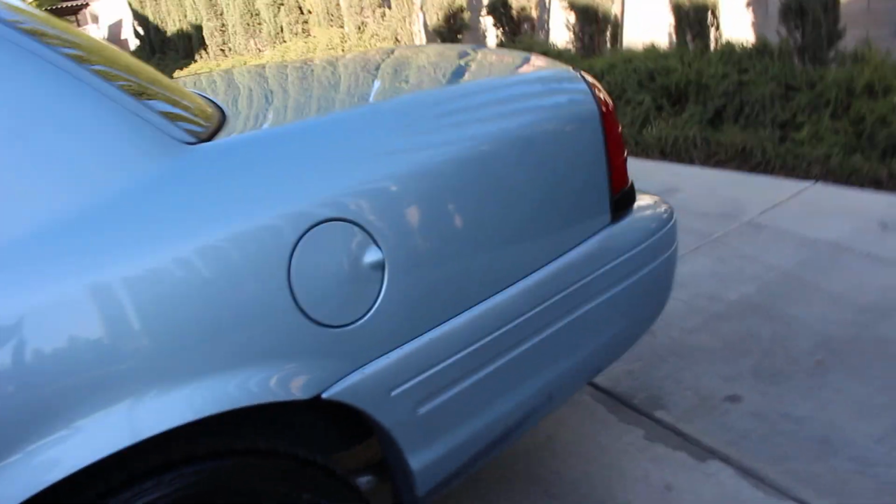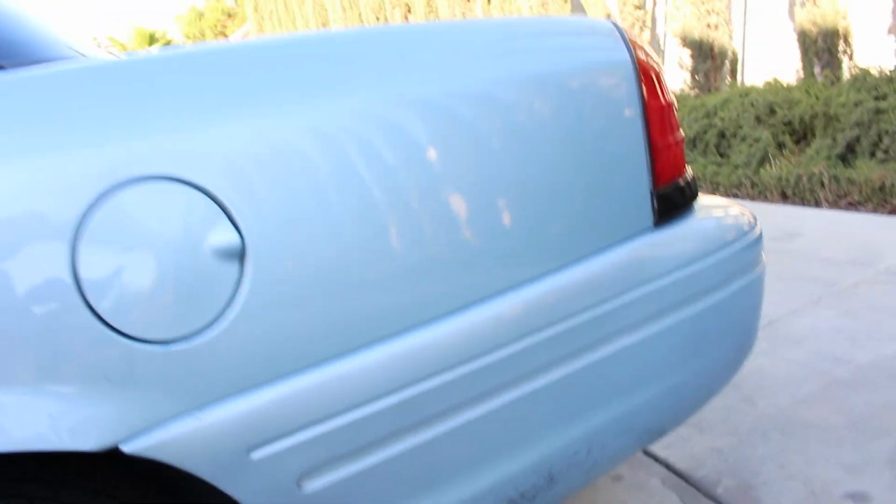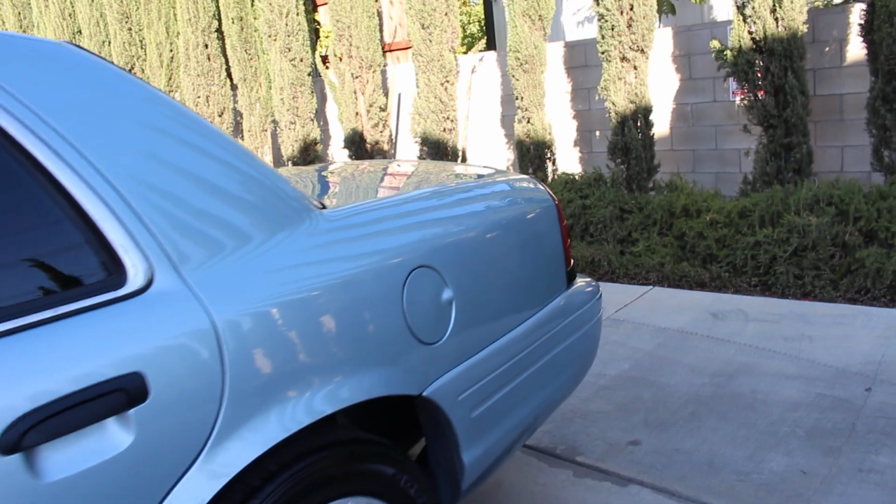All right. Once again, folks, this is gonna be the only mishap here on the rear bumper, along with the other little bite that was on the bumper cover.